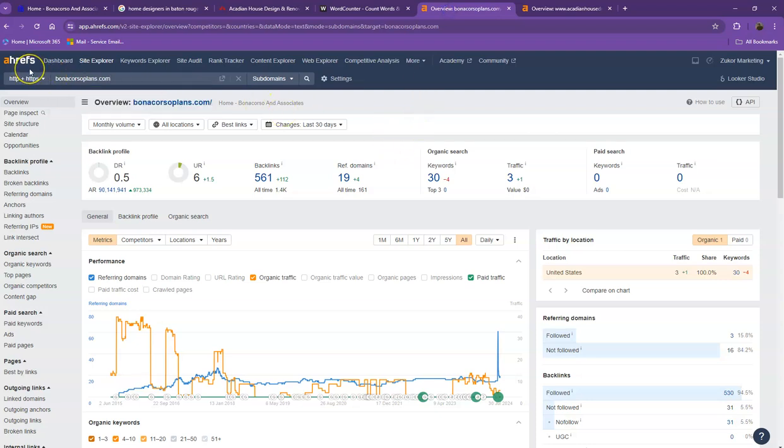So we have here Ahrefs, one of the paid tools that we're using for us to have some more information on the back end of your website. We'll be talking more about the numbers, starting off with DR. This is the level of trust that Google has in your website, and UR is the strength of your website.